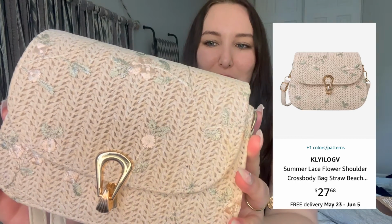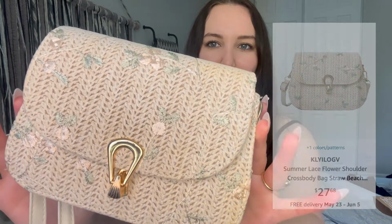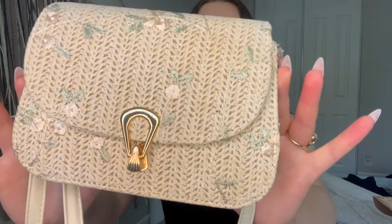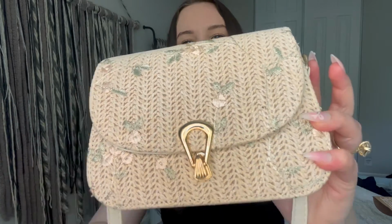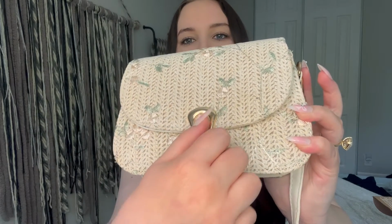The other thing that I'm super happy with is this purse. I have some items in here so you can hear that. This is what it looks like. Isn't this just stunning? I mean, look at that. It's kind of like an embroidered, almost wicker-esque material. And then it does have this clasp on the front. So you just twist and then that pops open. So super easy to open and close.